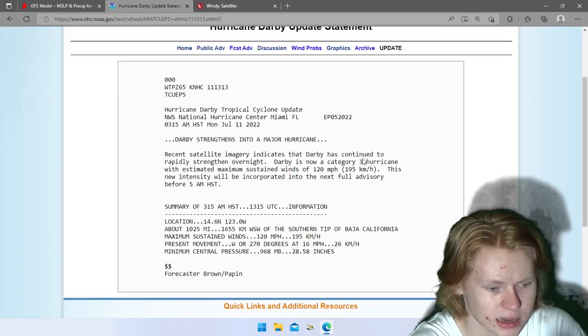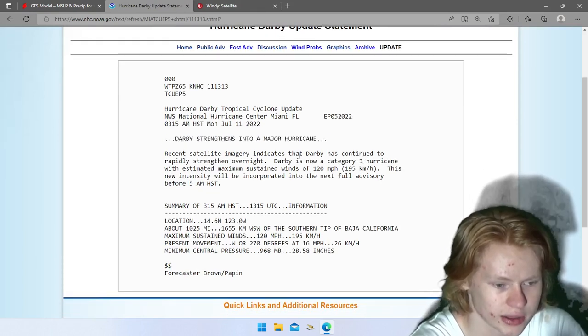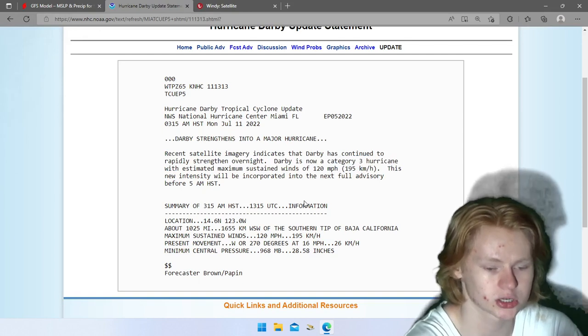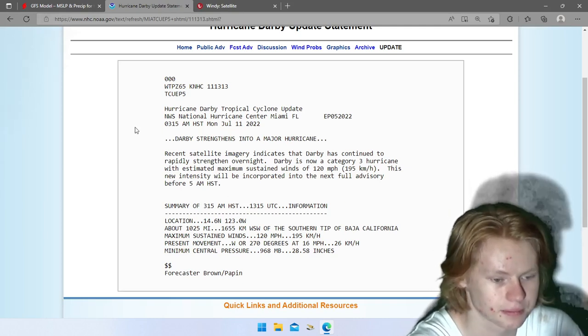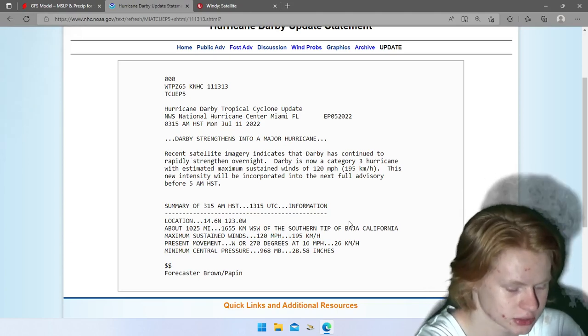Again, this is the latest update, as you can see, from the National Hurricane Center. Darby did intensify to a major hurricane. Again, they're saying recent satellite images indicated that Darby has continued to rapidly strengthen overnight. It's now a Category 3 major hurricane with maximum sustained winds of 120 miles per hour, 195 kilometers per hour. The new intensity will be incorporated into the next full advisory before 5 a.m. Hawaiian Standard Time. Again, 120 miles per hour, 195 kilometers an hour, air pressure down to about 968 millibars.